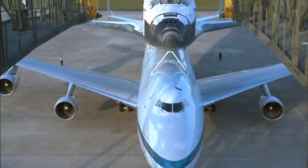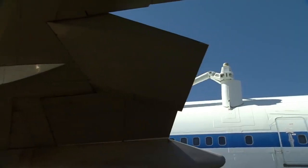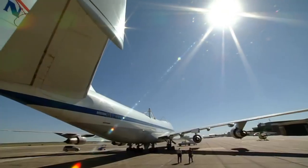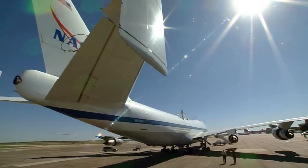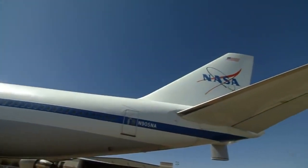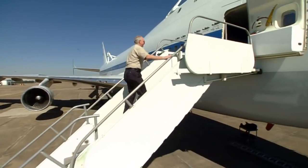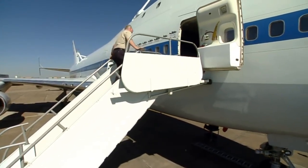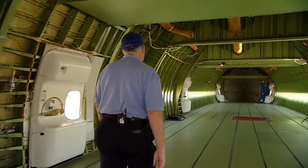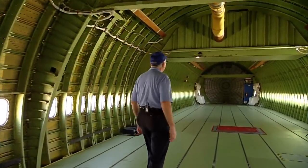To lift and fly with that much weight on its back, the SCA had some special modifications that made it unlike any other jetliner. Most noticeable were vertical fins mounted on the tail. The shuttle caused air turbulence, and the fins brought back stability to the flight. Other than the fins, it might appear this was an ordinary jumbo jet. But as SCA flight engineer Henry Taylor can tell you, there were some very important differences between a regular 747 and a shuttle carrier aircraft.